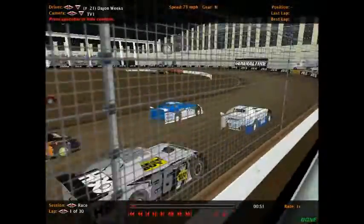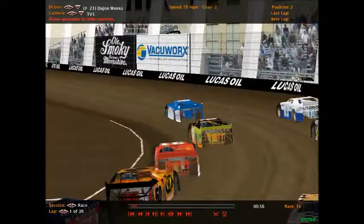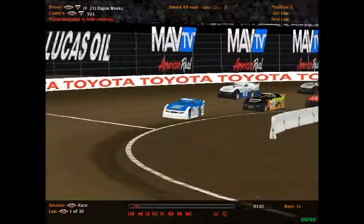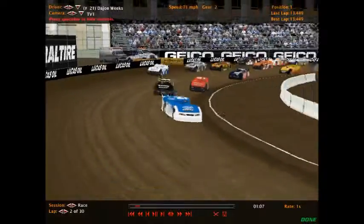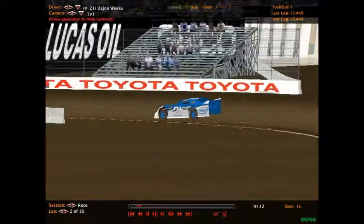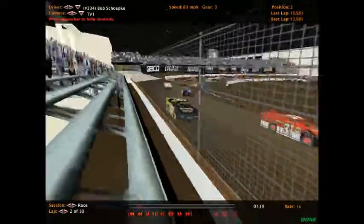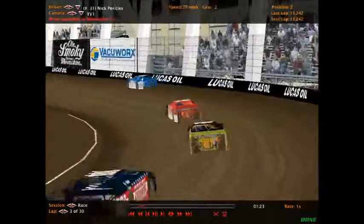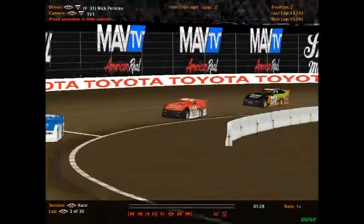Green flag is out, and the 21 of Dejon Weeks is taking the field. And not as good of a jump. Looks like the same kind of jump that the 604 got in the LCS. But now he's out to a comfortable lead over his team driver in the 334. But now the 31 of Nick Pericles is making a move to the inside. He's going to potentially take over that spot. The 31 challenging for the second position, and he's going to take it. However, now he's got a pretty decent gap to get up to the 21 car of Dejon Weeks.